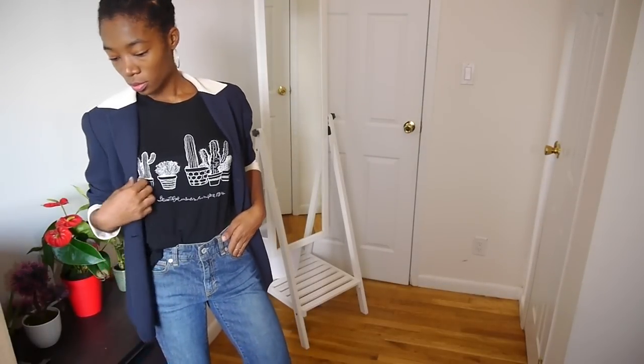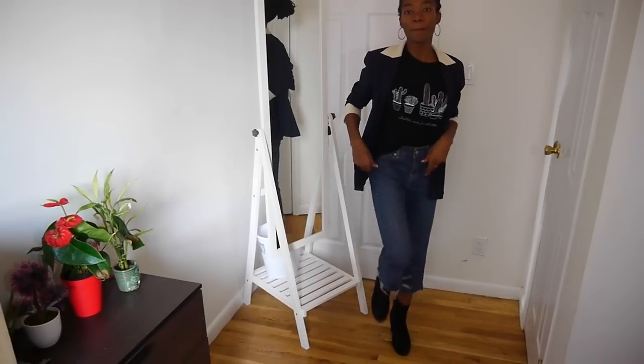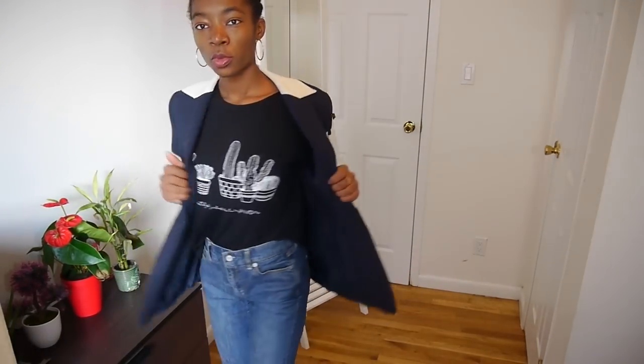Here's another look. Very simple. Main reason why I got this t-shirt too is so I could have a graphic tee that I like, and I love cactuses, to go with some of my cropped denim. I've amassed a huge collection of cropped ankle culotte denim. But yeah, I want to wear these denim with tops that I like, and potentially a blazer.